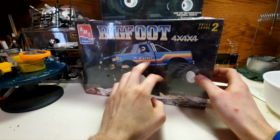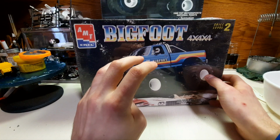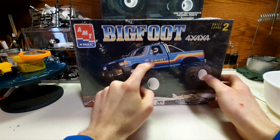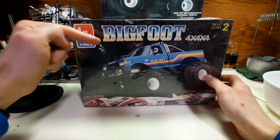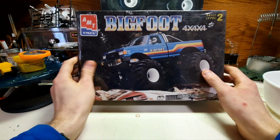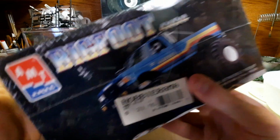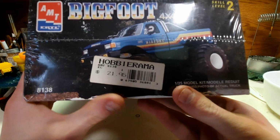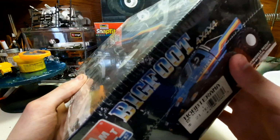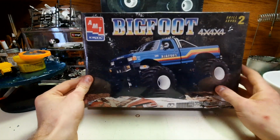so that's really cool to have. And of course, I believe there was another version of this, which would have been the actual Bigfoot #4 truck, which was just blue with the Bigfoot lettering on it, but it was going over crushed cars facing towards the right instead of on the pile of cars facing the left. So that's really cool. And then, of course, on here too, it does have an original price tag from 1990 of $21.95, which is fairly cheap, but at the same time, I'd like to think that's about $45 or $50 in today's money.